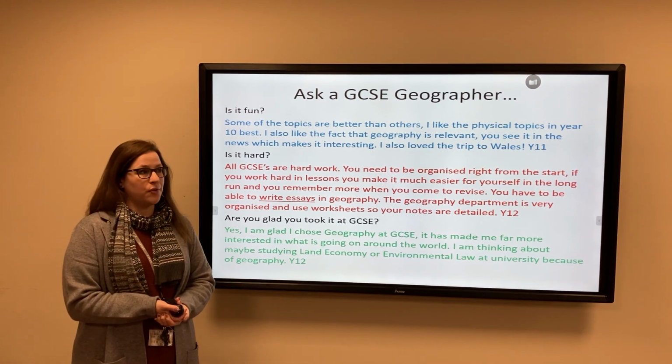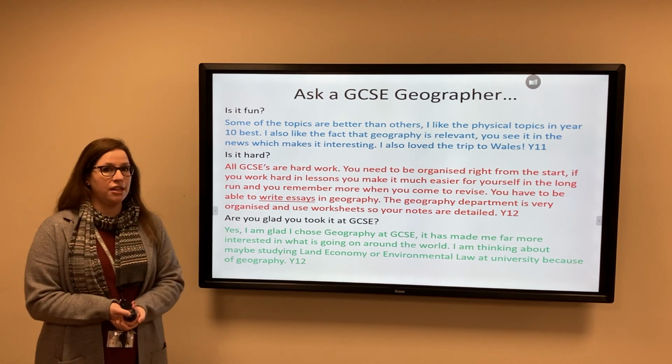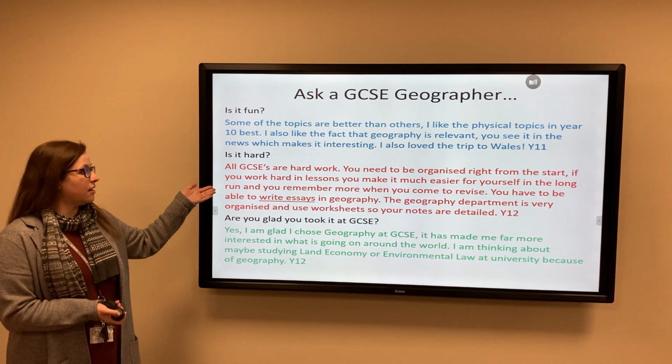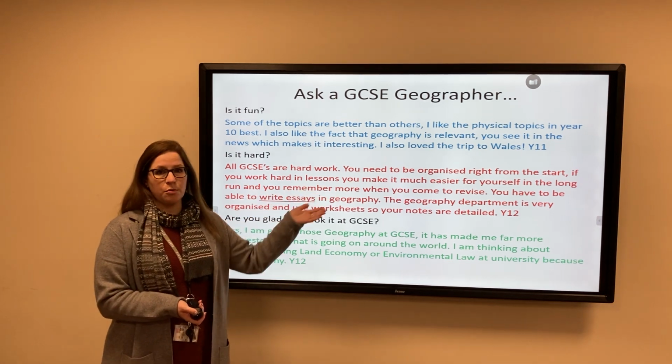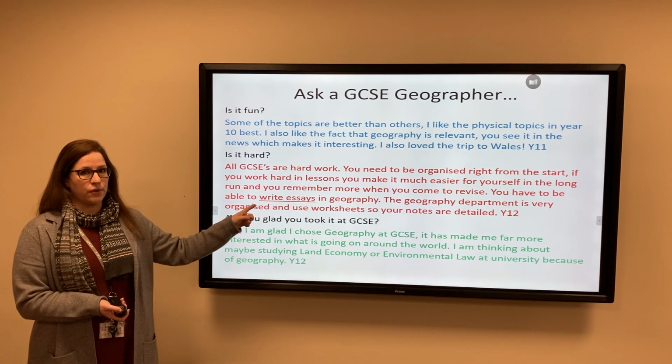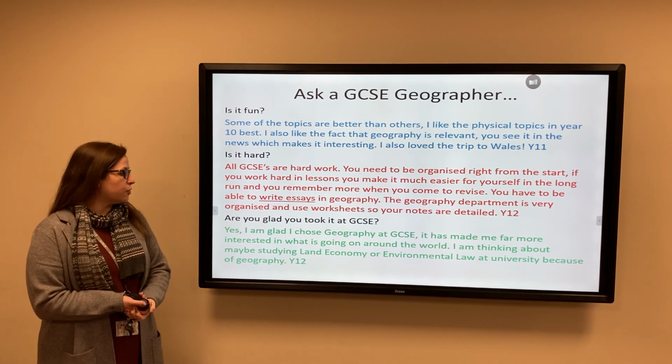They like the physical geography and obviously the field trip was very, very fun, but they liked the fact that it was relevant. Is it hard? Well, yes, GCSEs are hard. If you're organised from the beginning, it makes it a lot easier, but please be prepared to write essays in geography. Do not assume that we do not write essays in geography.